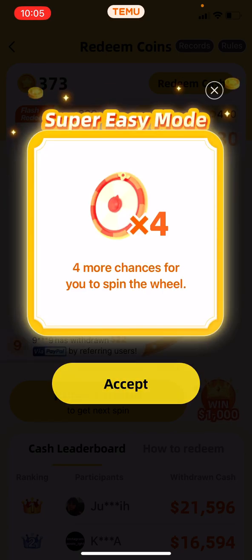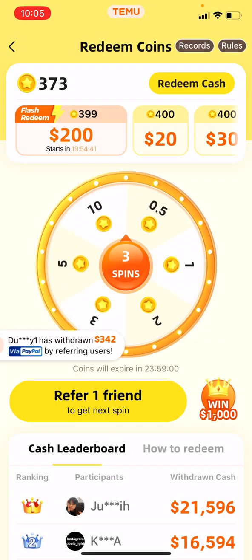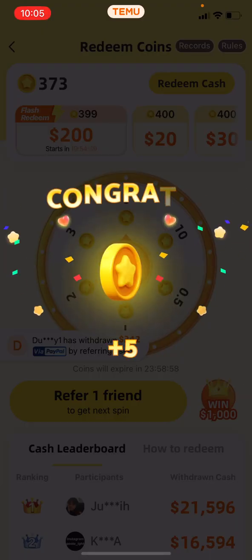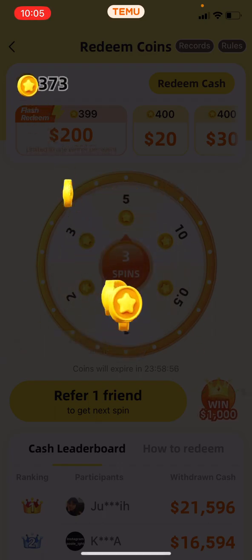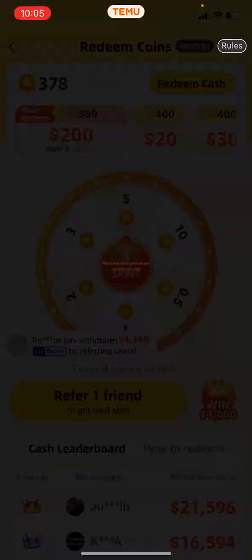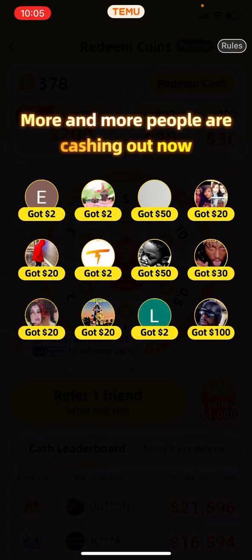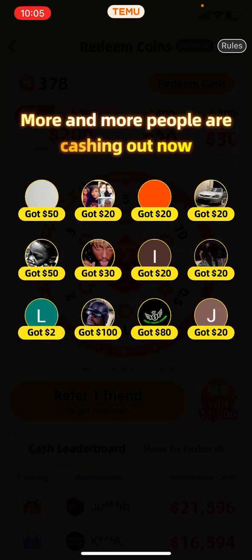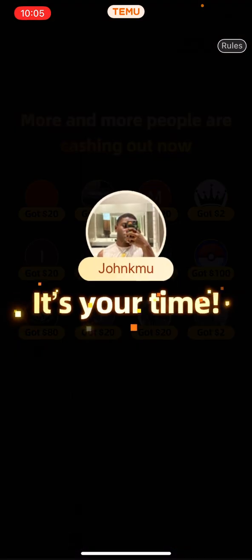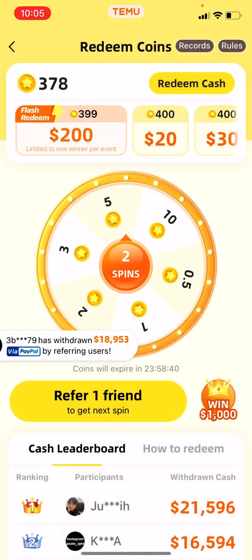I'll show you exactly why I meant that. You guys need to start playing these games because you will redeem real money, real cash. As you see, most of the people are playing these games right now, and they're withdrawing cash back to back, as you see here. These are all the people who are cashing out. Now it's your time. Keep on earning. Let's keep on spinning this thing.